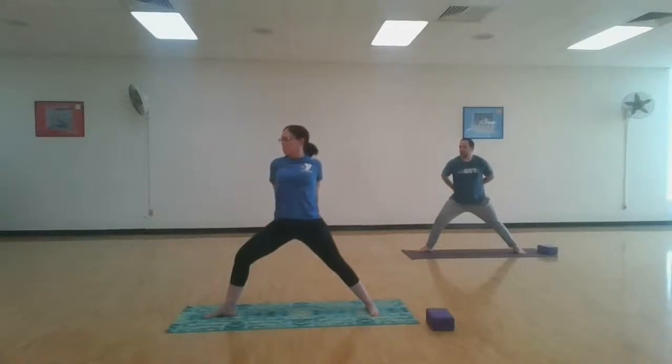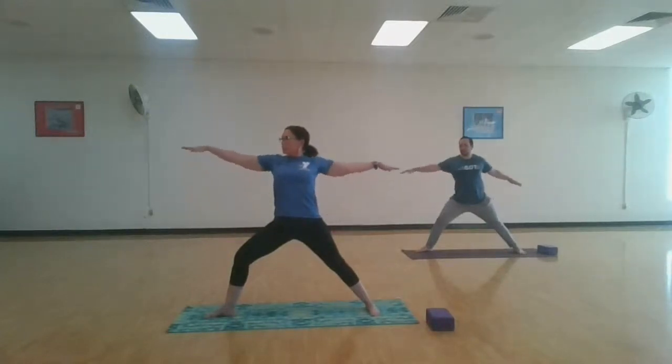Something else I like to do in warrior two is just take your hands behind you, clasp them if you can, roll the shoulders back, try to keep your chest still forward, and keep your gaze looking off to your left. And when you get in this position where your shoulders are really pushed back and down, release your hands and bring them up. So that's the position we're looking for the hands, if you can get there.